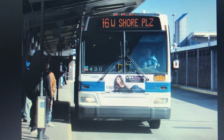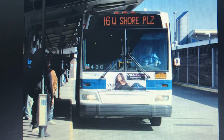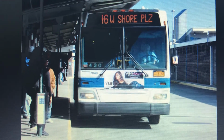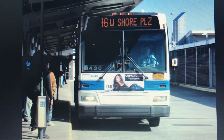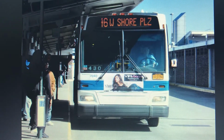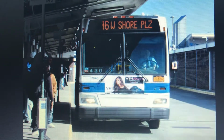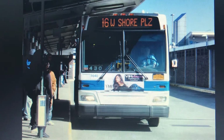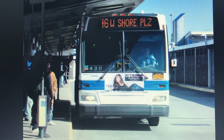Next stop, Castleton Avenue and Conyngham Avenue. This stop is Castleton Avenue and Conyngham Avenue. Next stop, Castleton Avenue and Kissel Avenue. This stop is Castleton Avenue and Kissel Avenue. Next stop, Castleton Avenue and Bard Avenue. This stop is Castleton Avenue and Bard Avenue. Next stop, Castleton Avenue and Davis Avenue. This stop is Castleton Avenue and Davis Avenue. Next stop, Castleton Avenue and Beamont Avenue. Transfer available to S44. This stop is Castleton Avenue and Beamont Avenue.